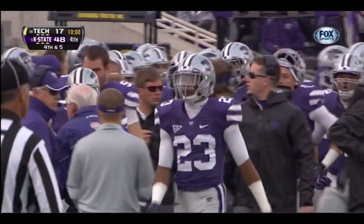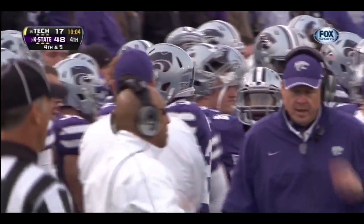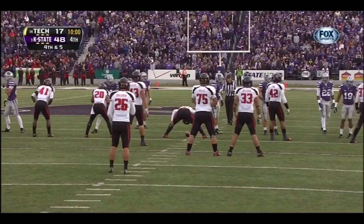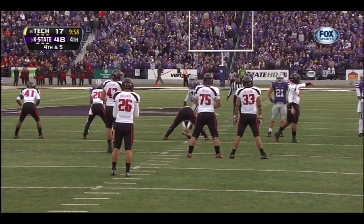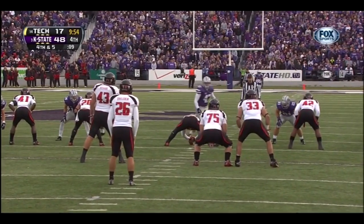I mean, early in the game, Tech was moving the football, having some success. And boy, oh boy, another adjustment. Tom Hayes is the new defensive coordinator for Kansas State. Probably not getting nearly the credit he deserves for how well this defense has played this season.